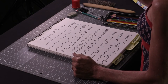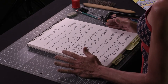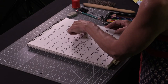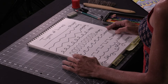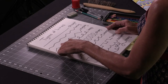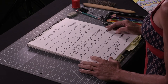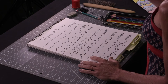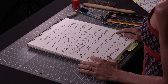So I find that the next and most mellow line is the wavy line. And the wavy line looks a little bit like a gentle ripple on the ocean or maybe the swimming pool. A zigzag has lots of energy and excitement and fun to it. You can make little shallow zigzags. You can make big zigzags. Whatever you feel, this is your line.